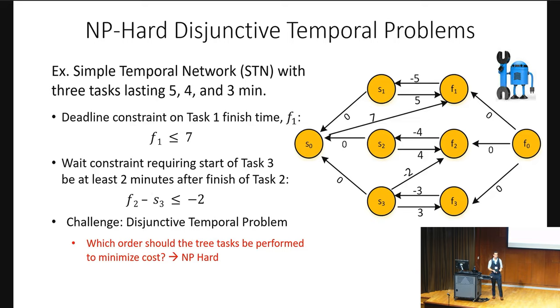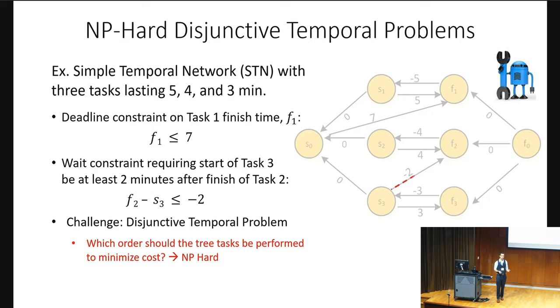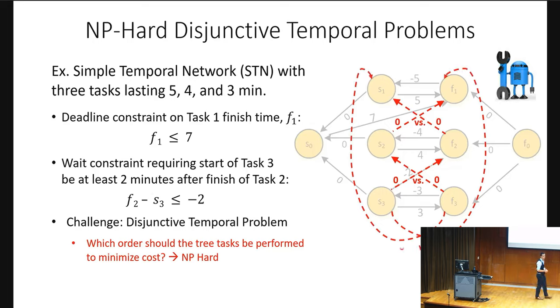This is our problem for robotics, because first, you have the disjunctive temporal problem. A robot can only do one thing at a time. So now we have to add in these disjunctive edges and then solve an NP-hard optimization problem to figure out the optimal ordering of which edges we're going to pick. Does task 1 come before or after task 3, et cetera?